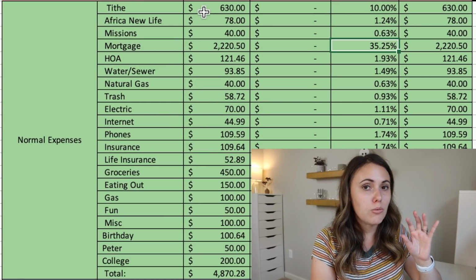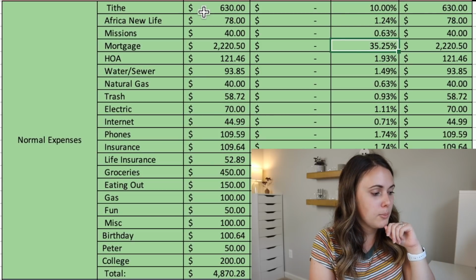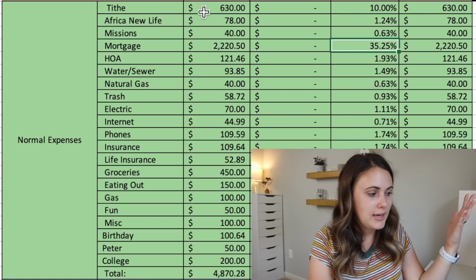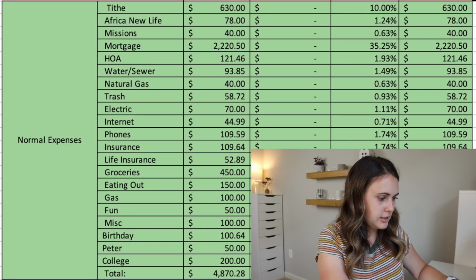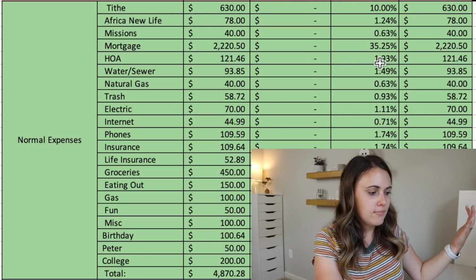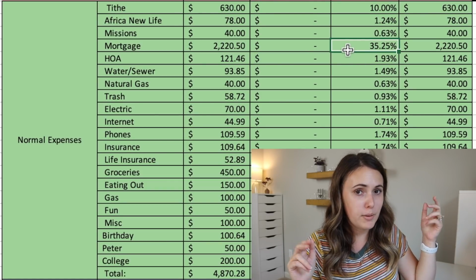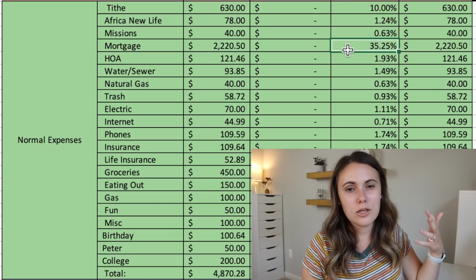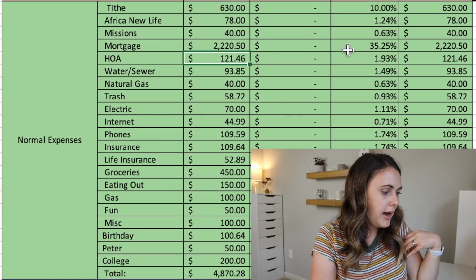I like to keep this at 25%, but the thing to remember here is that we are putting an extra $1,600 a month towards our 401k. So you think if we had an extra $1,600, let's just say if this was $1,900, then we'd be at 28%. So that is a lot different. So you have to look at that percentage of budgeted income to be after those unnecessary deductions that are coming out of your paycheck.